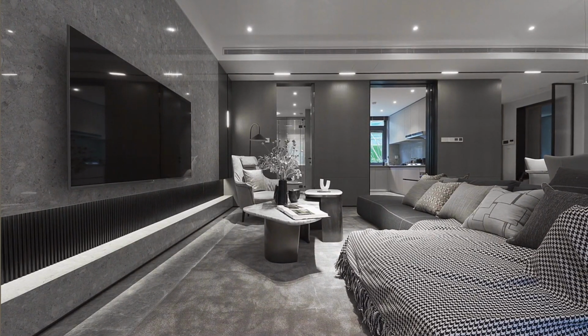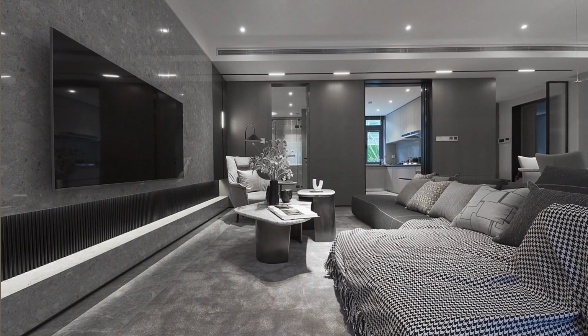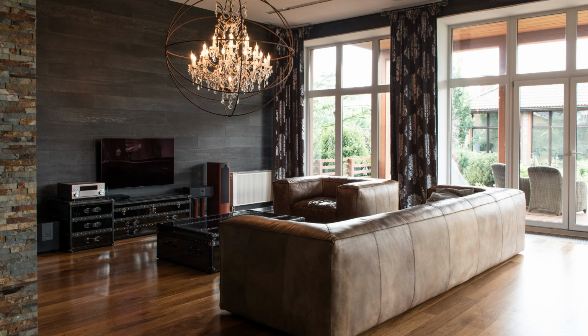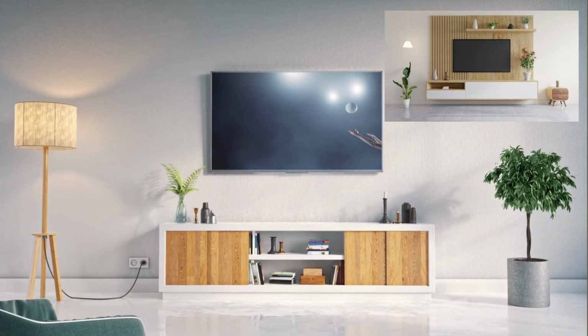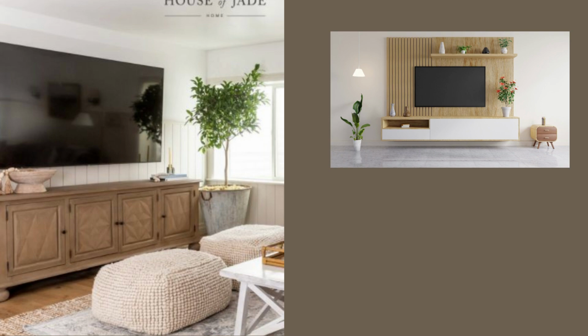First and foremost, let's talk about functionality. TV wall, the ultimate entertainment center, making movie nights and binge-watching sessions a joy. Consider wall-mounted shelves or cabinets to neatly store your media devices, DVDs, or streaming equipment. It keeps your space clutter-free and ensures everything is within arm's reach.